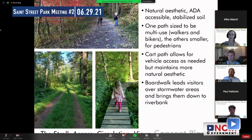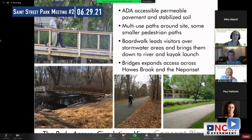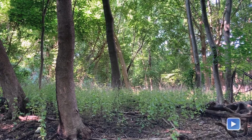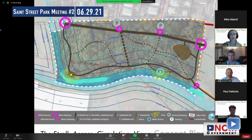Elements like a boardwalk for accessibility, stormwater infrastructure, and riverfront viewpoints can be seen in both plans. We can also expect to see signage entering and exiting the trails and inside the park itself. And so that plan would keep some of that wild feel, put trails in and put some overlooks on the river, but really provide a quiet stroll type feel.